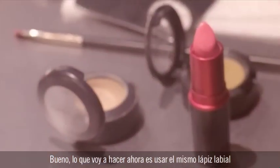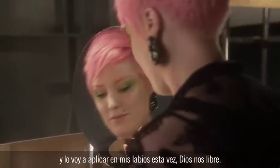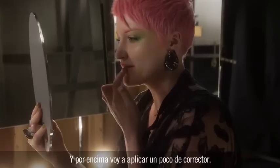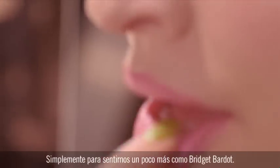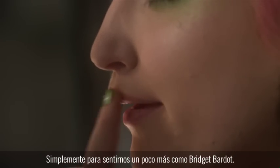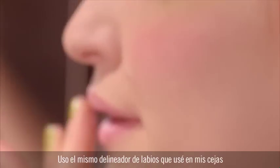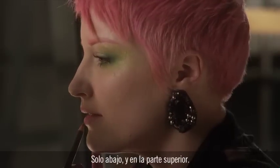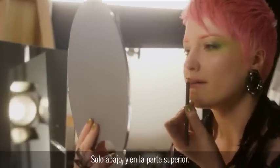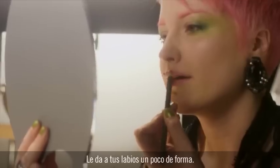All right, so what I'm going to do now is use the same lipstick on my lips this time, heaven forbid. I'm going to press it in like a stain. I'm just going over the top with a little bit of concealer, just so we're getting a little bit more of a Brigitte Bardot feeling, the pink version. I'm using the same lip liner that I actually used in my brows, just underneath and just at the top. It just gives your lips a little bit of shape.